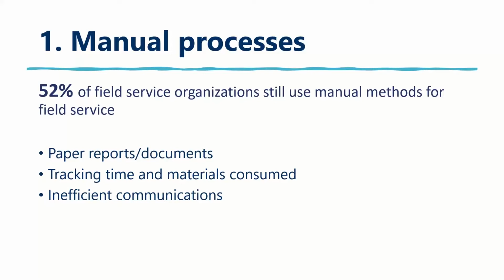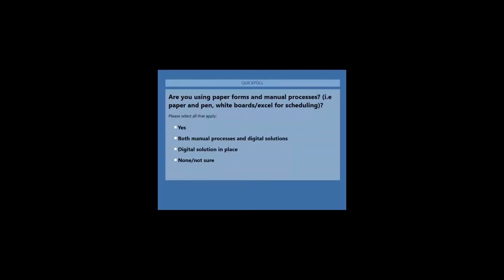And before we get on to the next slide, we'll put in the first polling question here. I've got that launched. Perfect. So are you using paper forms and manual processes? And check all that apply below.